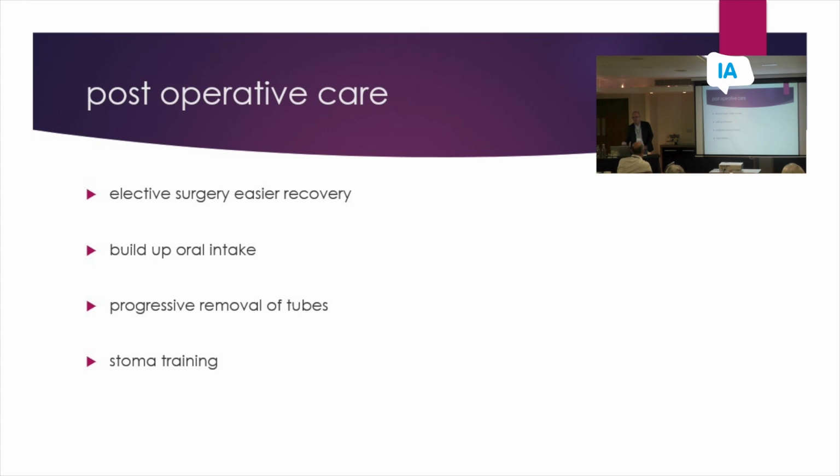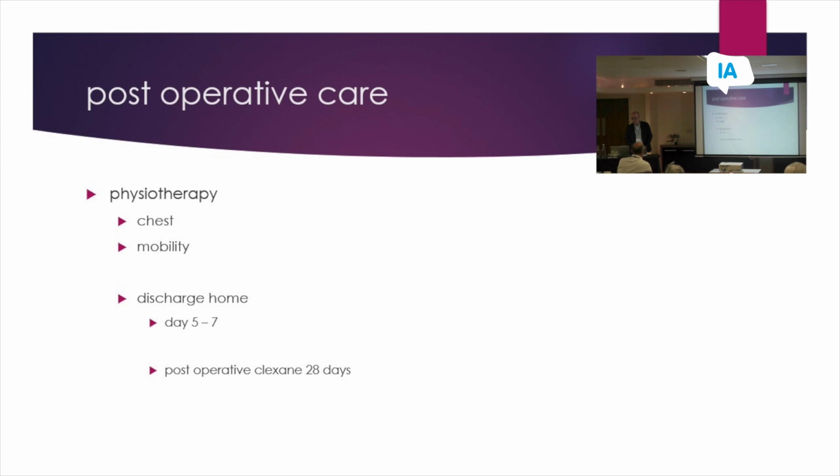But with elective, it's much easier. We can build up your oral intake a bit quicker. You can then have your progressive removal of your tubes, as well as your stoma training. You start to get used to life with the stoma. You get some physiotherapy to help with breathing, getting you mobile, trying to get you home. A lot of patients these days are sent home with Lovenox, that's a blood thinning injection to try and minimize the risk of blood clots post-operatively.